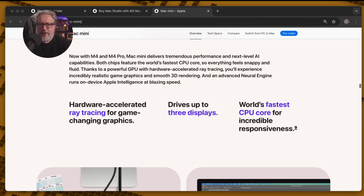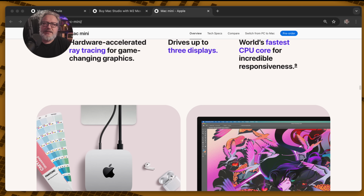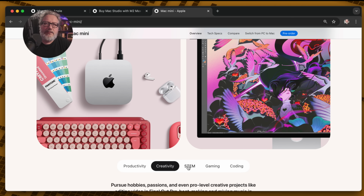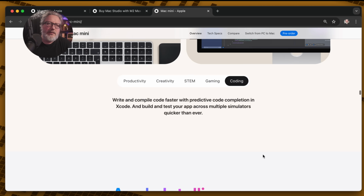And so why is there no macOS on an iPad? Why is there no iPadOS on a Mac? I don't know. Drives up to 3 displays, fastest CPU core ever. So we've got productivity, creativity, STEM, gaming, coding, Apple Intelligence.